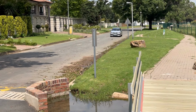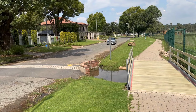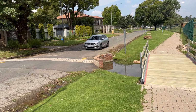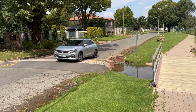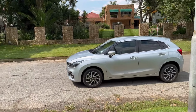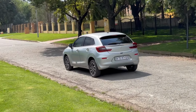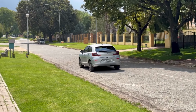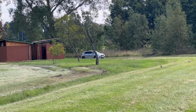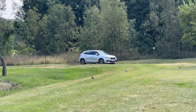So to get a good understanding of the driving experience of the Baleno, I took it to different kinds of roads. So I drove it in the suburb, I drove it on the highway, and even for some of you guys who live in areas that don't have tar roads everywhere, I also drove it a bit around the park to simulate a gravel road. I was honestly impressed with the Baleno. Very smooth, very comfortable, handles bumps well.